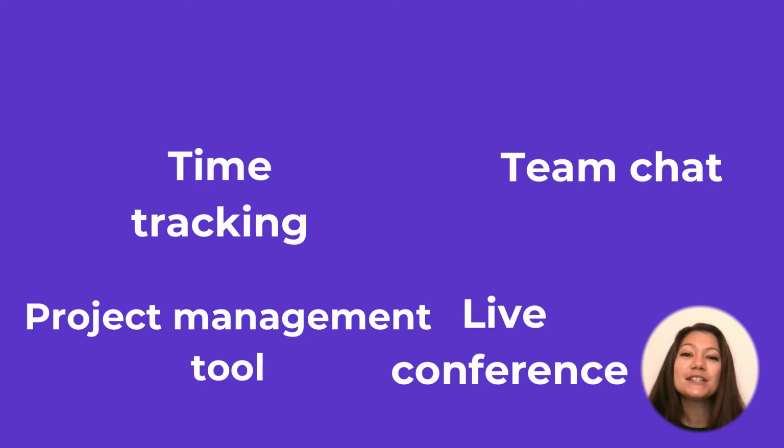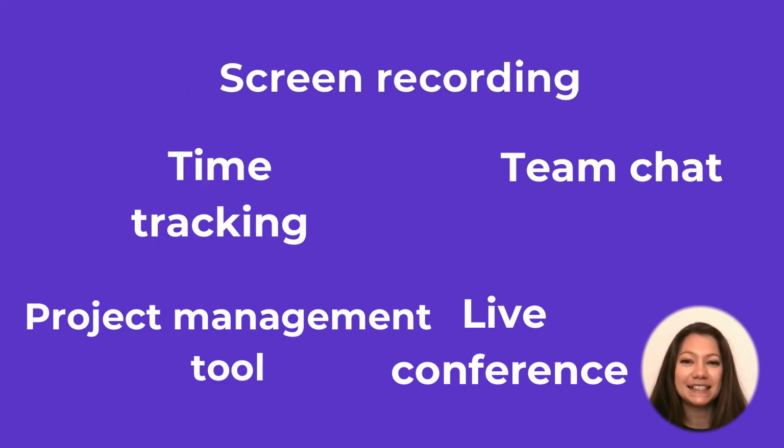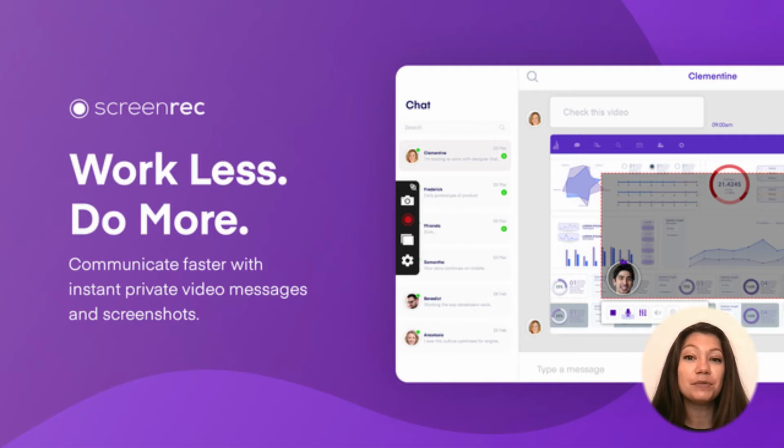And of course, we use ScreenRec on a daily basis. As one of the best free screen recording software, ScreenRec makes our everyday work much easier.